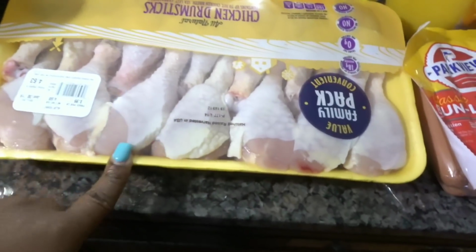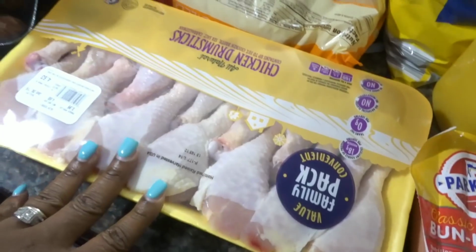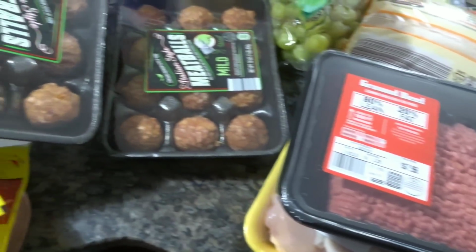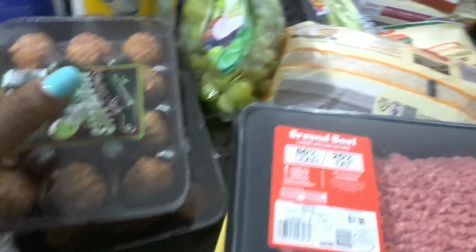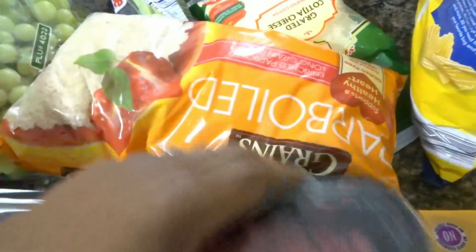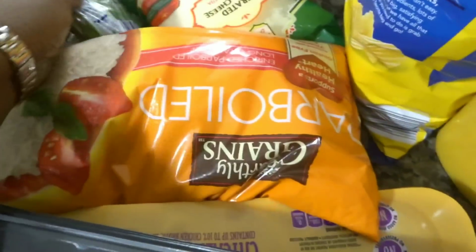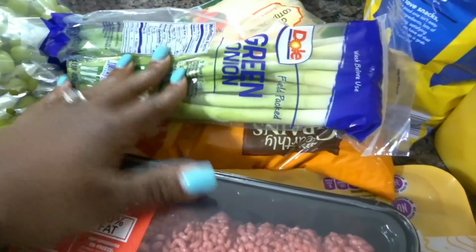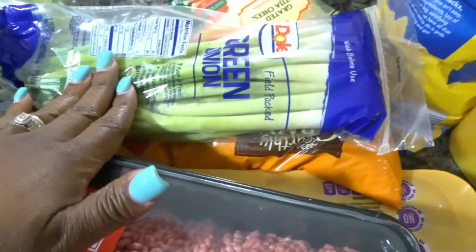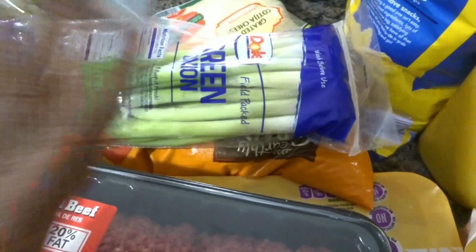Got a thing of chicken drumettes. Chicken drumsticks. We got a thing of hamburger meat. Oh, we got two things of meatballs. Got a thing of grapes. Got a thing of some parboiled rice. I got a fresh pack of green onion. I love these so much. They make food taste so much better. I don't know why. I just love buying these fresh green onions.